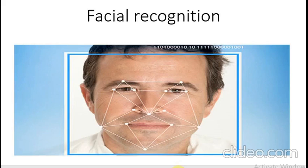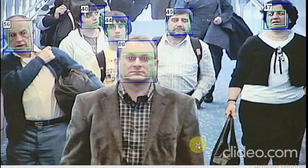Face recognition. How does it work? So within a few decades, facial recognition has gone from being some staple of highly advanced security systems in movies to existing all around us and even in the palm of our hands. The technology has been implemented in several ways.